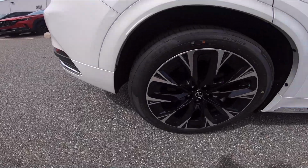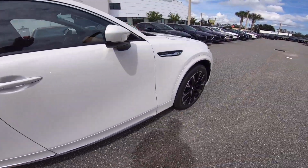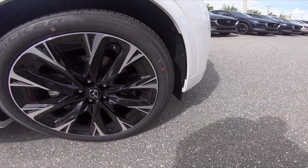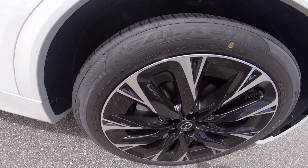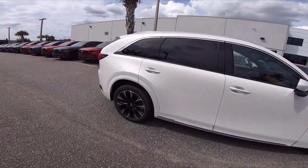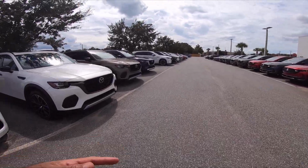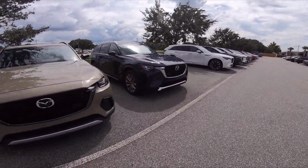I believe these are, what are they? Let me go over to the front because it's hard to see from here. So these are 275s, 45s, or 21s. So these are 21-inch wheels, right? I believe ours are 19s, but let me see what it is over on this one. Man, I'm getting a workout going back and forth for you guys. Hope you guys are enjoying the effort.